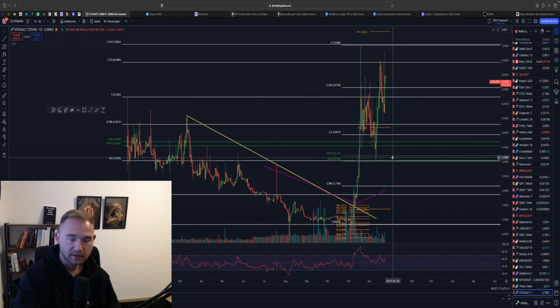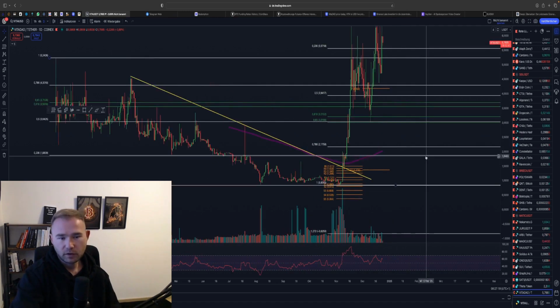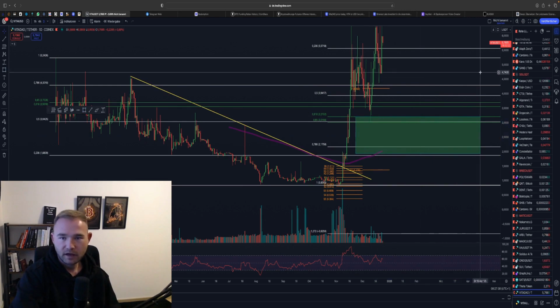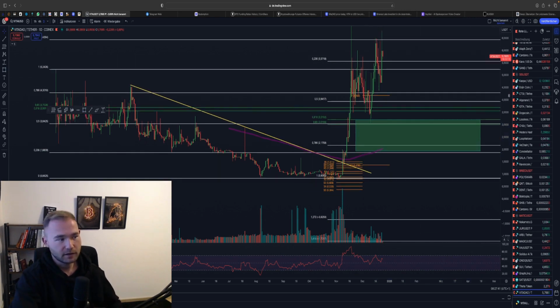I don't currently expect that, but let's say everything between 320 and about $2, this whole green box would be my accumulation zone for now, because it's still a relatively new project. We haven't had a bull run yet, which is always quite important, because if we haven't had a bull run, then new all-time highs are definitely possible.